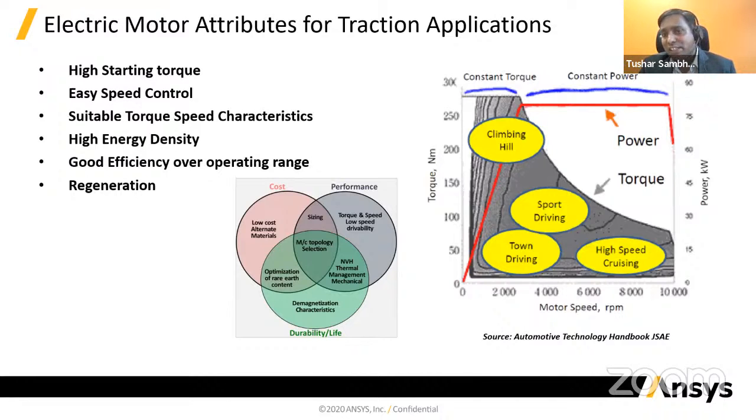And again, the regeneration, because the motor is not just supposed to operate as a motor, it needs to work as a generator as well. So it needs to give the energy back as well. And regeneration is another important aspect in that.